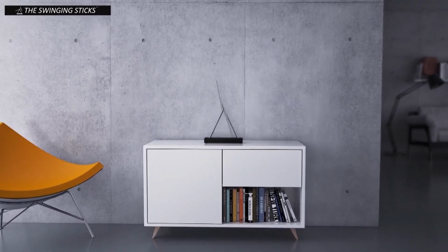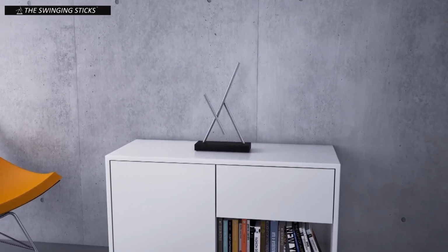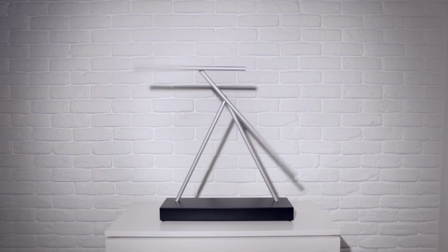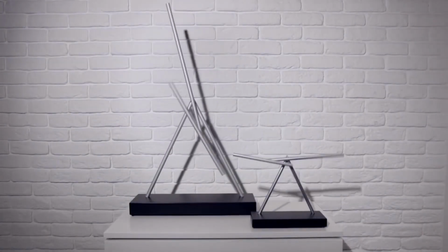After you move it, the toy will just keep on swinging. It is the perfect desk accessory for anyone looking to relieve stress. Why not buy one today and place it on your study table or office desk? Your friends and colleagues will demand to know where they can get one.